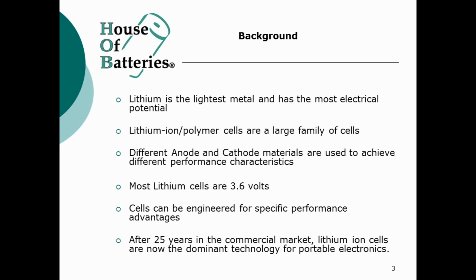They produced an 18650 size cell, 18 millimeter by 65 millimeter, that was about a 1.2 amp hour cell and 3.6 volts. Since the introduction of that product in the early 90s, the technology has continued to mature and has become the dominant technology for portable electronics.